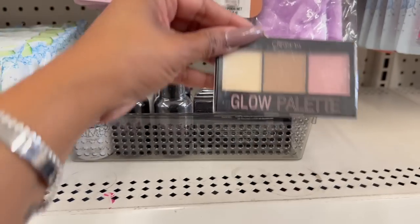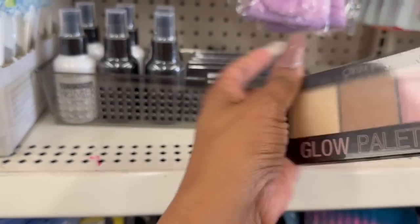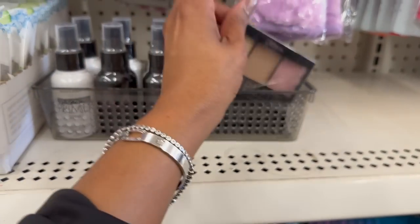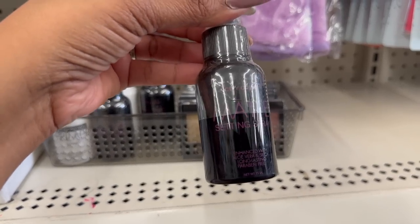Okay, so they have these Beauty Creations Glow Palettes. Isn't this beautiful? You get three shades for $1.25. Love that. And then look at these guys, a City Color Matte Setting Spray.